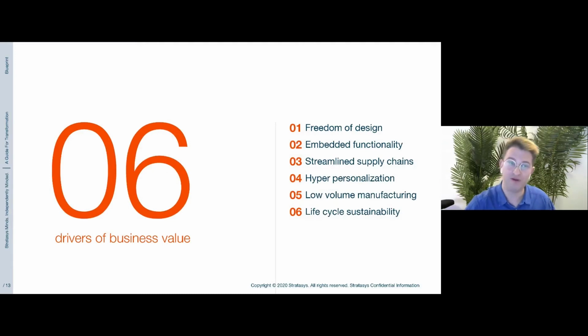At Blueprint, we use the 6 drivers framework as this new mindset. The 6 drivers are fundamental principles for how 3D printing can add business value. This forms the foundation of our consulting approach at Blueprint, and is what we use to help our clients rethink their approach to evaluating 3D printing, to give them a new mindset, not by technology capability, but by business value.